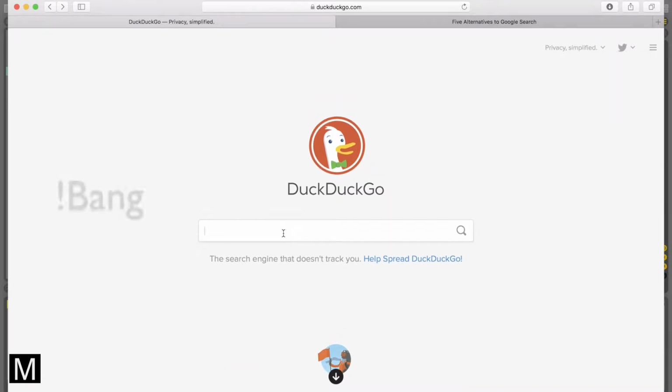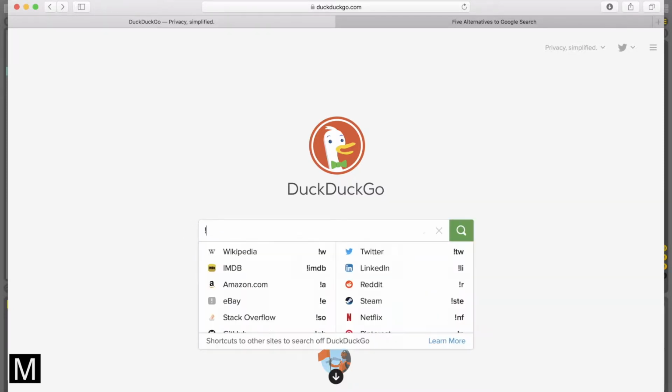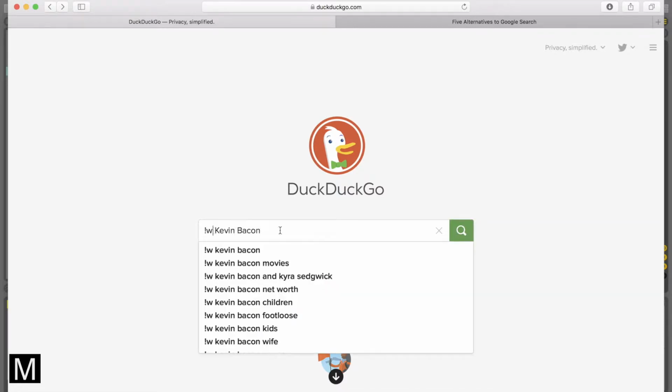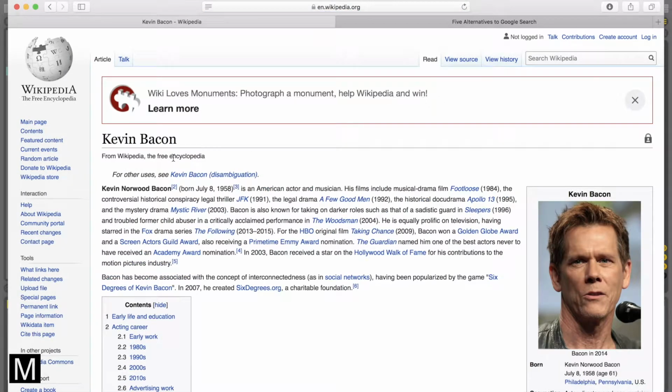One word: bangs. Using bangs or punctuations like the exclamation point in your DuckDuckGo search will have the search engine pivot off into whatever you put after the exclamation point. For instance, say you want to find the Wikipedia page for Kevin Bacon. Instead of searching Kevin Bacon Wikipedia or just searching the name and clicking the Wikipedia link, all you have to do is type !W Kevin Bacon, and DuckDuckGo knows to go to Wikipedia and search for Kevin Bacon instantly.